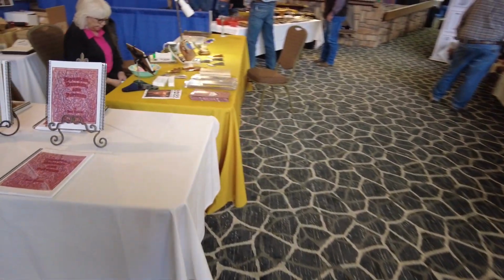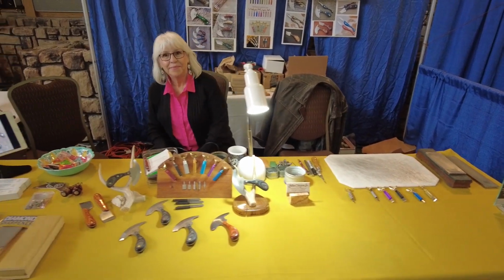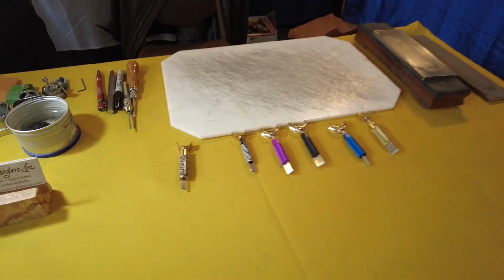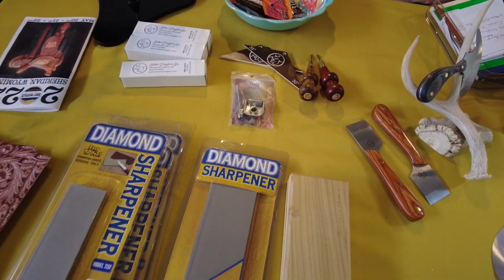All right, over here we have Leather Wranglers. This is Rosa Zalzak right here. Apparently Paul is out. But anyway, they make the Leather Wranglers swivel knives, head knives, round knives. Basically, if it's sharp and can hurt you, they make it. And they make it well.